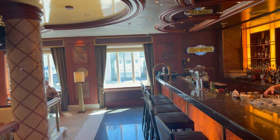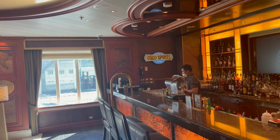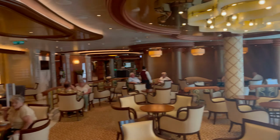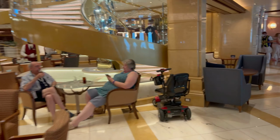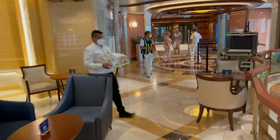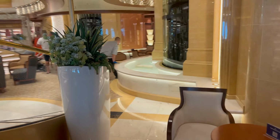Good Spirits at Sea. Always a really good fun cocktail bar. You've got some unique cocktails in there that you can't get elsewhere on the ship. That's true. But they weren't doing the full presentations as much on this one. Normally they do a couple of hours where they're talking through making the cocktails, this is what we're going to do. They weren't really doing that as much. It was just putting the videos on, which isn't quite as fun.